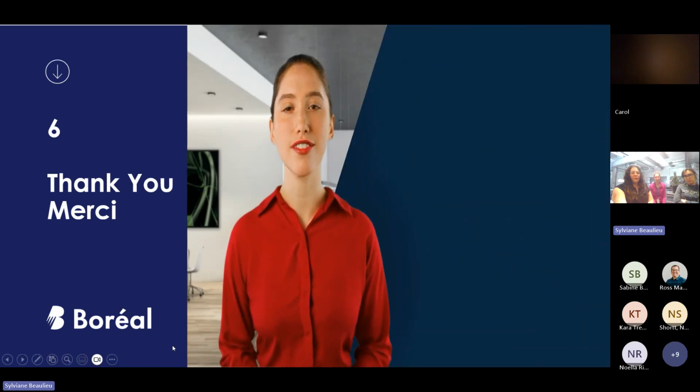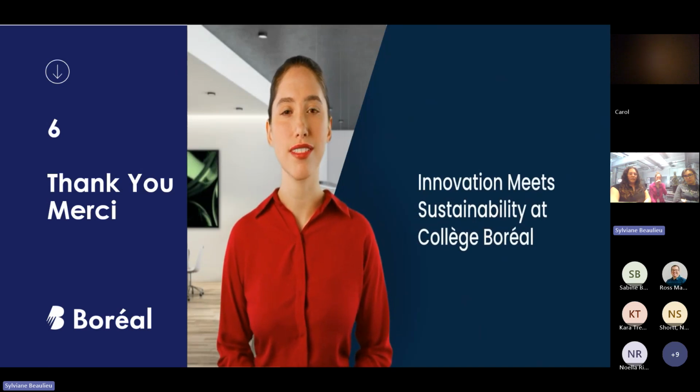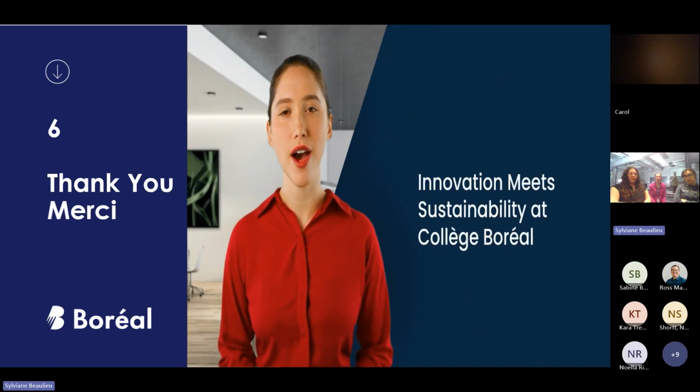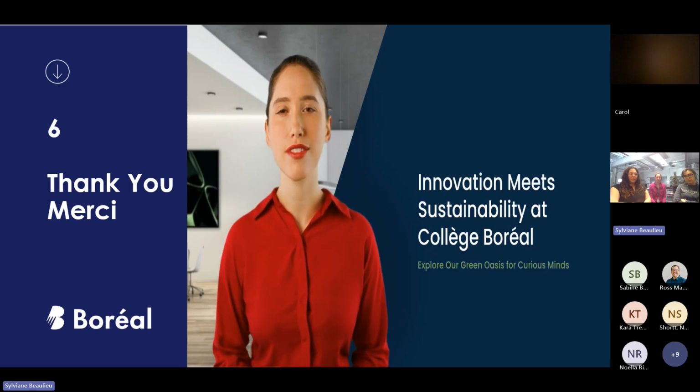Welcome to a world where innovation meets sustainability. Our greenhouse at Collège Boréal is not just a place for plants, it's a hub for curious minds and passionate growers. Step inside and explore our green oasis.